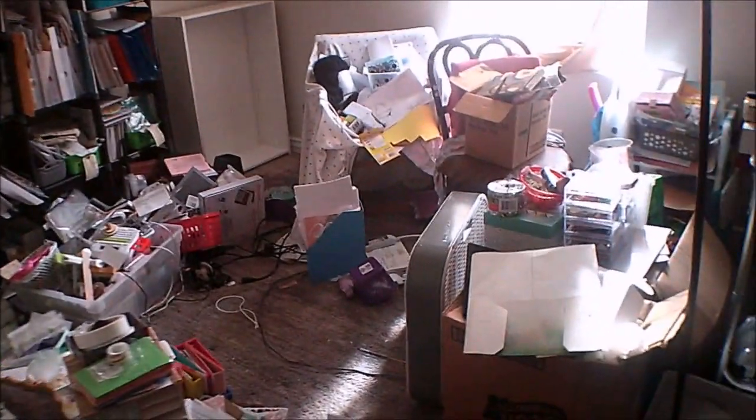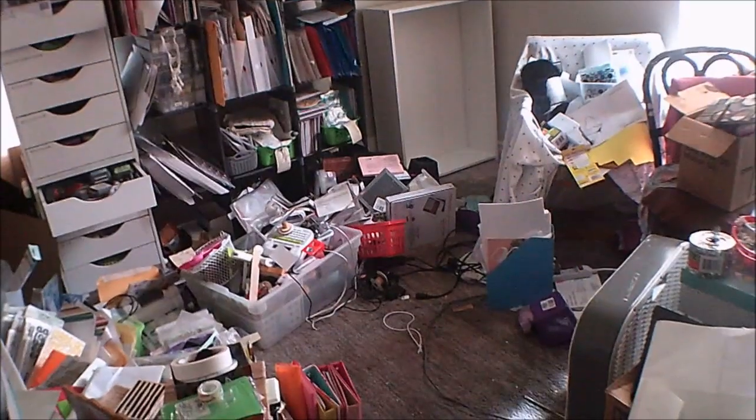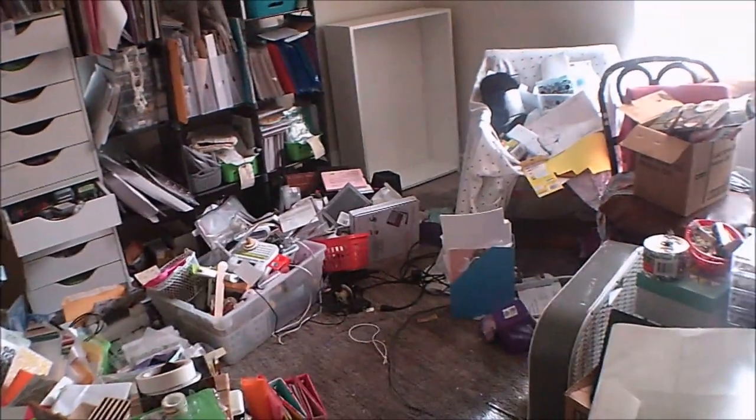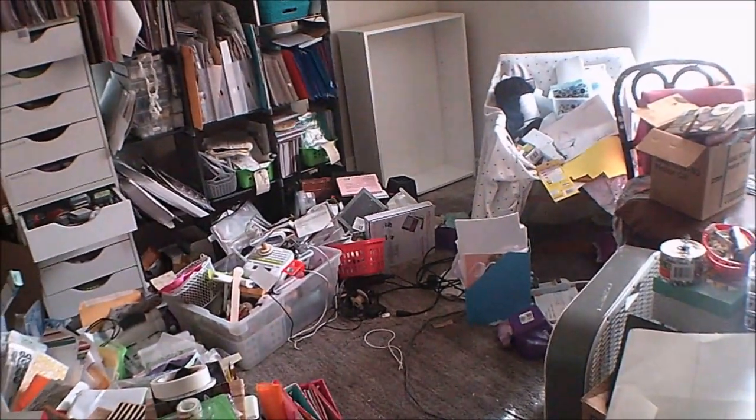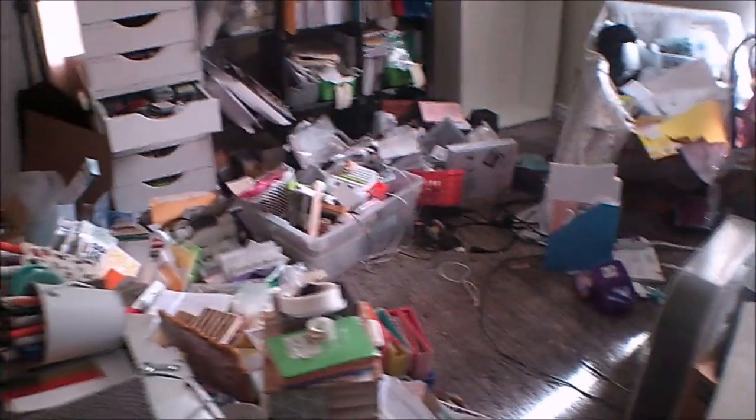Oh gosh, you really realize how much you have when you move things around and your whole room just turns into like a danger zone, guys. This is where a tornado had come through. Please, you know, there's some fallen trees on the ground kind of thing going on here. It got a little bright. It's very bright in this room. There's no lights on. That's just all the sun over there in my window. It's so bright in here.